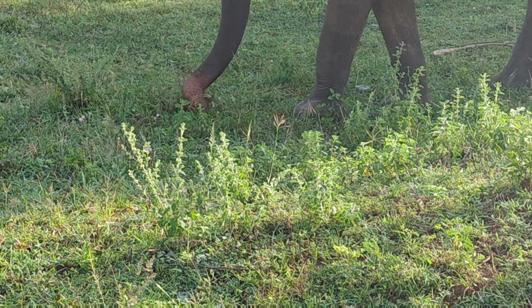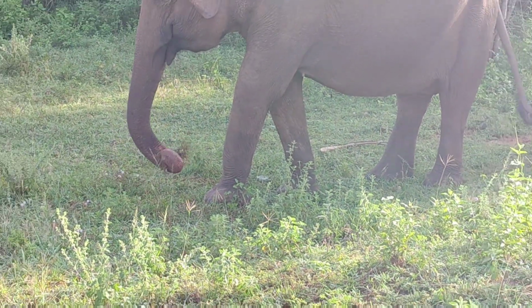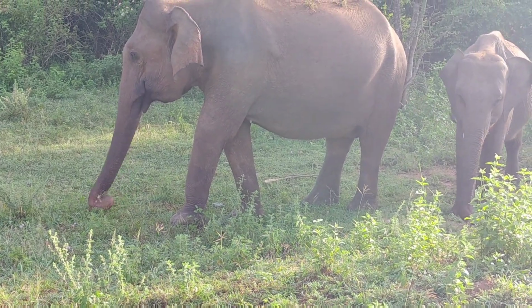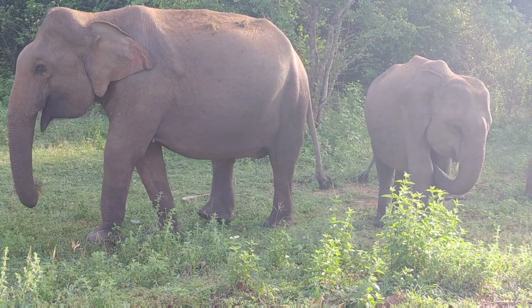Do you like to see them? They can eat so many. Every day they can eat so much. That's about 150 kilograms. Hmm. That's a lot.